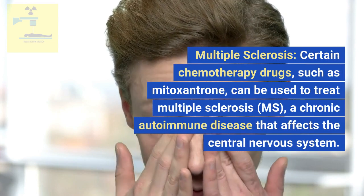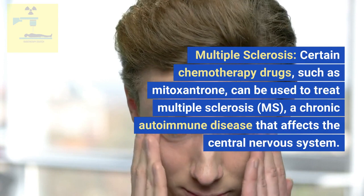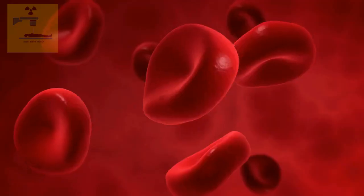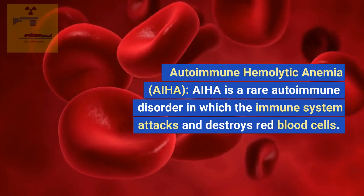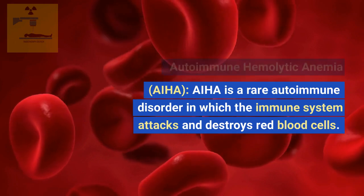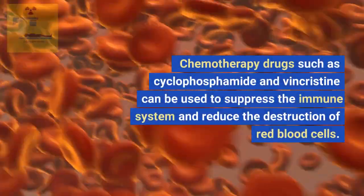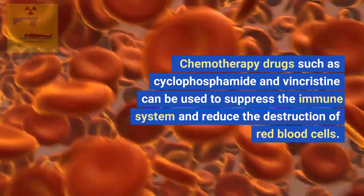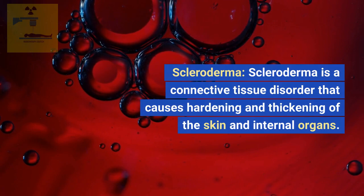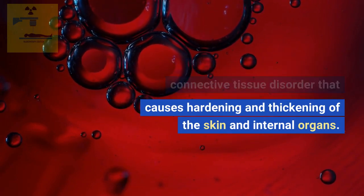Multiple sclerosis. Certain chemotherapy drugs, such as mitoxantrone, can be used to treat multiple sclerosis, MS, a chronic autoimmune disease that affects the central nervous system. Autoimmune hemolytic anemia, AIHA. AIHA is a rare autoimmune disorder in which the immune system attacks and destroys red blood cells. Chemotherapy drugs such as cyclophosphamide and vincristine can be used to suppress the immune system and reduce the destruction of red blood cells.